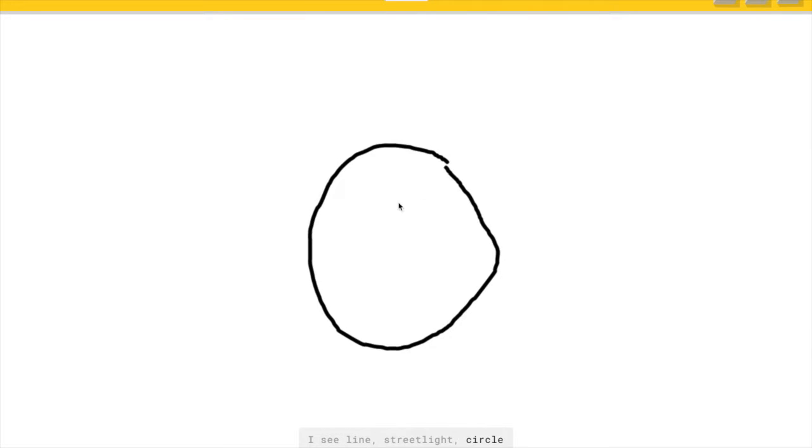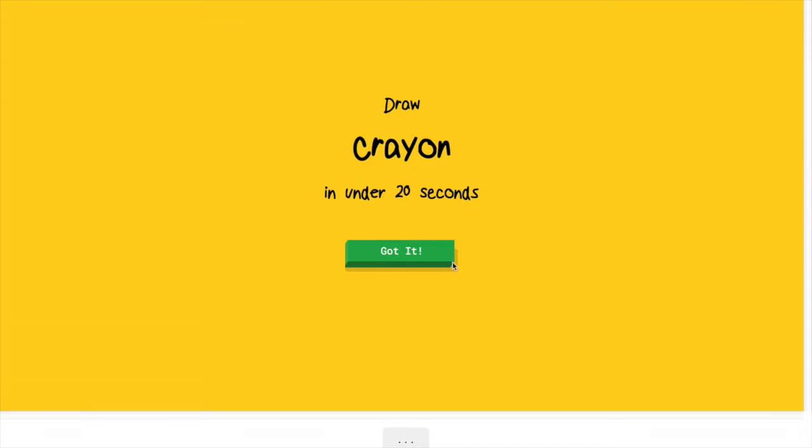I see line, or street light, or circle, or potato. I see pear, or helmet. Oh, I know, it's clock. If I use the tablet.